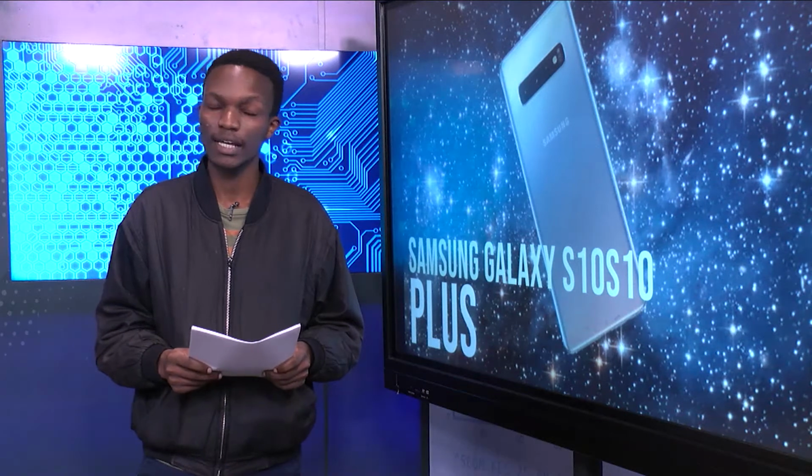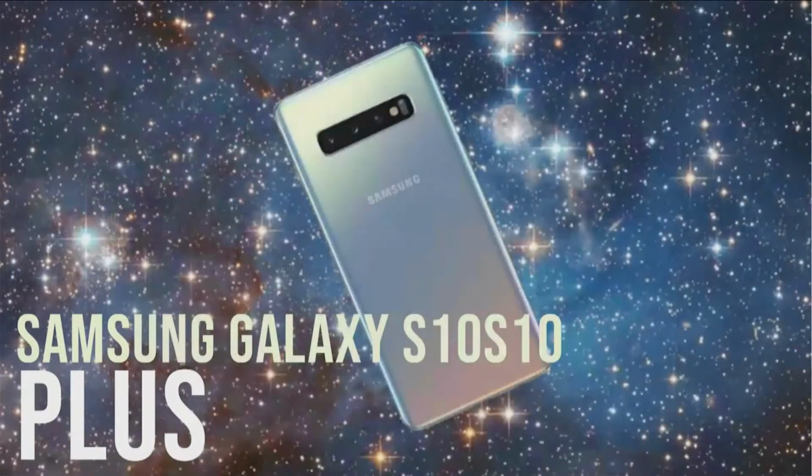Now, today we're going to be looking at the top 10 most stable gadgets of 2020. And to start us off, we have the Samsung Galaxy S10/S10 Plus. This gadget was released in March 2019, weighing in at about 157 grams. So this device sports a 149 by 70.4 by 70.8 millimeter body.